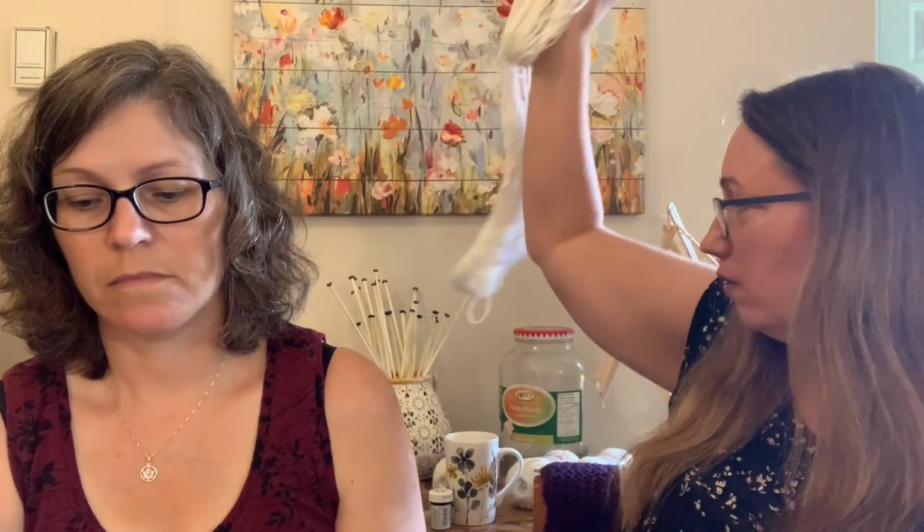Okay. But I think I like the idea of filling this with water and then spritzing, getting it all wet, mushing it kind of. When you say mush it, you want to be somewhat gentle with it because you don't want to get tangled. Because this is what you're going to be working with, the cotton.